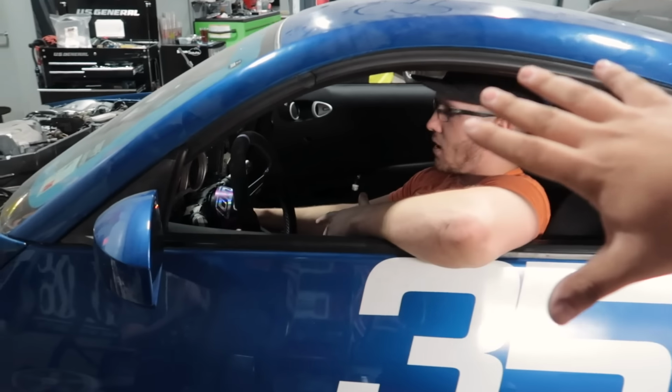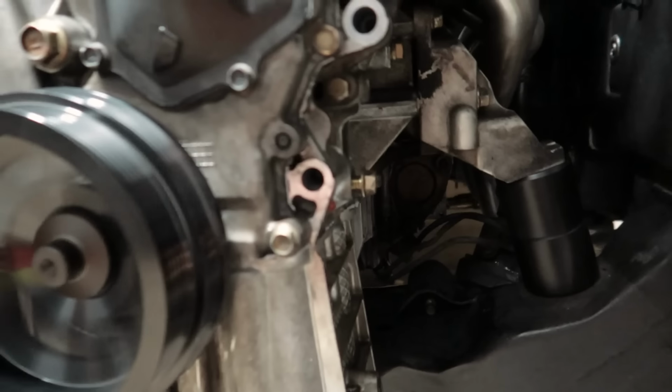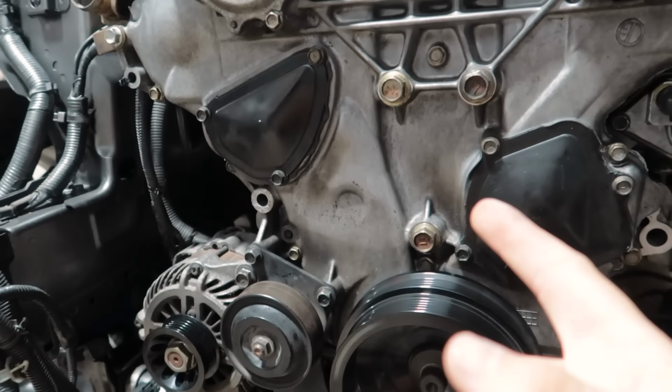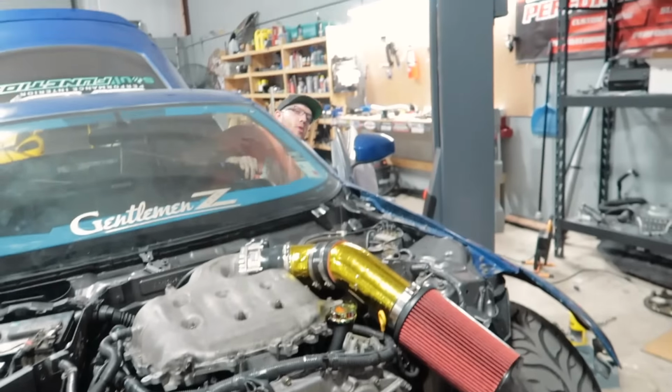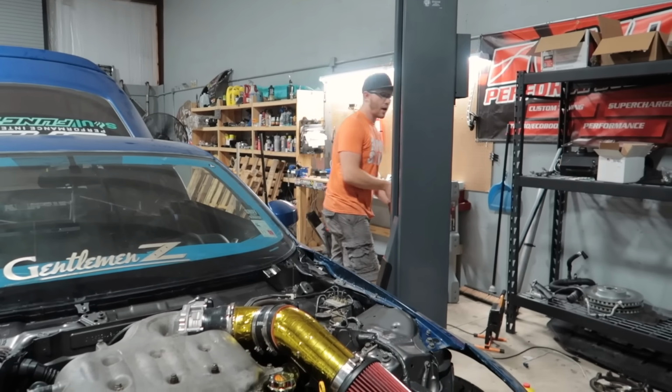Give me some! Give me some! Don't rev it. What's that rattling in there? There's something rattling right here. Thankfully, it's not torqued. It's on there, but it's not torqued. You think that's what that noise is? I don't think that's what it is. I don't know.